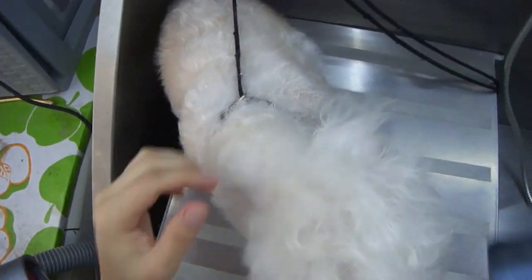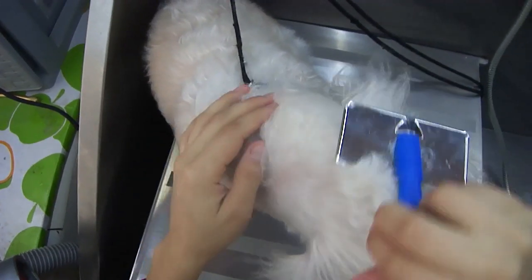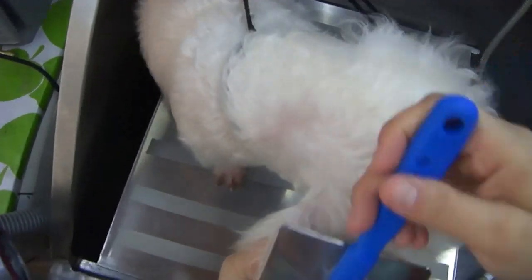I really hope her hair sparseness situation improves after the surgery, because she would look lovely, all nice and poofy all around.